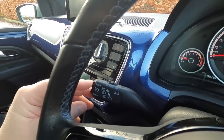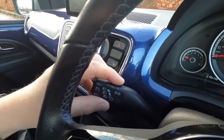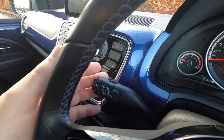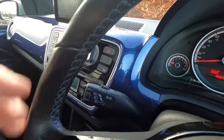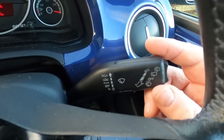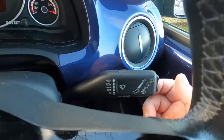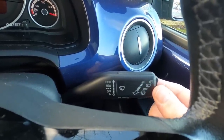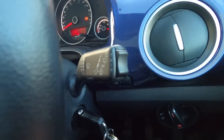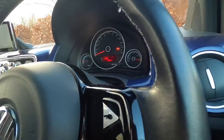You've got cruise control on here, on this one. So set and resume, and cancel and switch it off. And that's obviously the indicators, and that's the lights, the main beam and the flash. Over on this side you've got the wipers. I think they've got three speeds and intermittent, and rear windscreen washer, and a button. Difficult to show you this. Button on the end for resetting the trip meter there, which I hardly ever use.